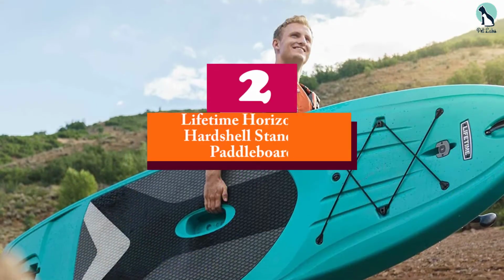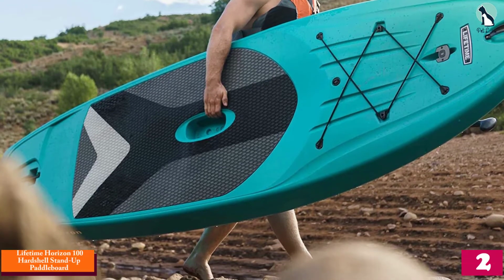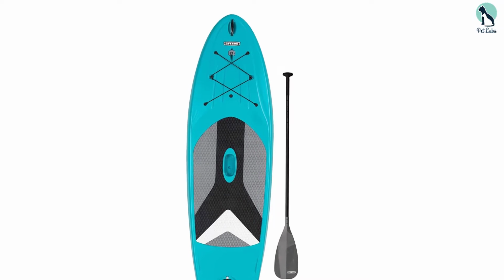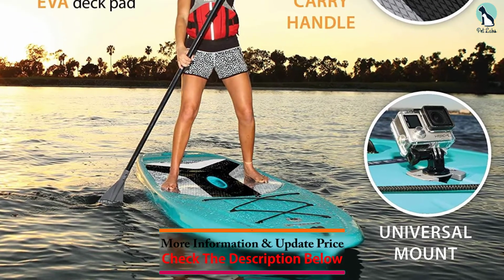At number 2, we have the Lifetime Horizon 100 Hardshell Stand-Up Paddleboard. This board is great for the price. It is a great investment for beginner boarders who want to find out if stand-up paddleboarding with their dogs is a hobby they want to hang on to. The Lifetime Horizon is built for convenience and ease in the water.